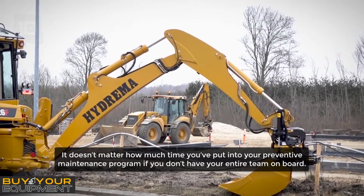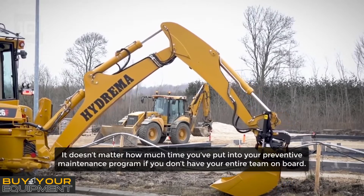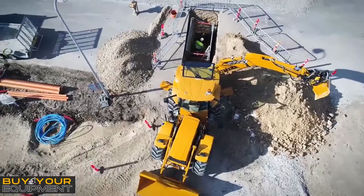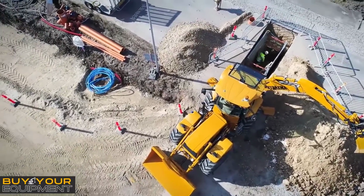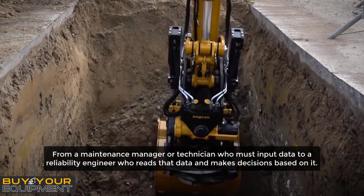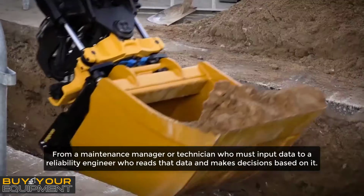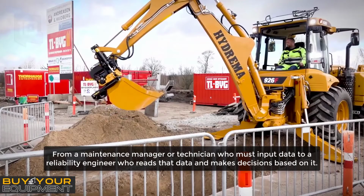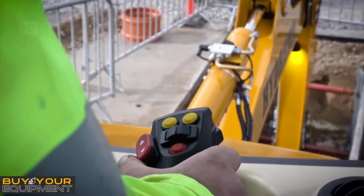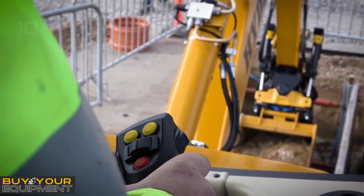It doesn't matter how much time you put into your preventive maintenance program if you don't have your entire team on board. Total buy-in is crucial, as an effective preventive maintenance strategy requires everyone to chip in, from a maintenance manager or technician who must input data to a reliability engineer who reads that data and makes decisions based on it. What seem like small details add up to make a big difference.